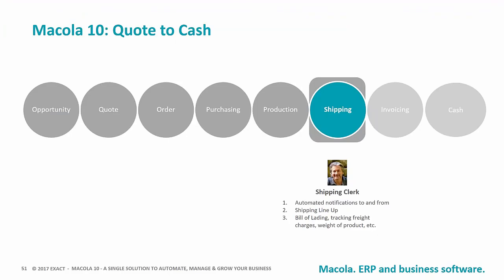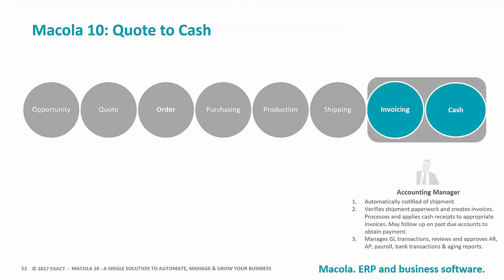So we're on shipping, and the next step would be to go to something with our accounting manager. We're going to log in as Joe. He may get an automatic notification of the shipment. He also may get a notification that he's got an order ready to be invoiced. So he's going to do that process. He's going to select it for billing and print the invoice, post the invoice, and then we're going to hopefully receive cash rather quickly on this, because it's all going to happen in one day.